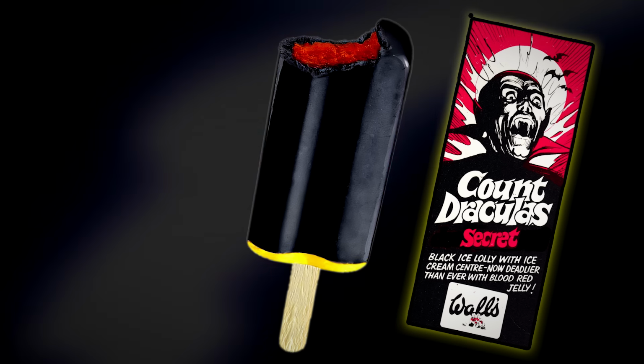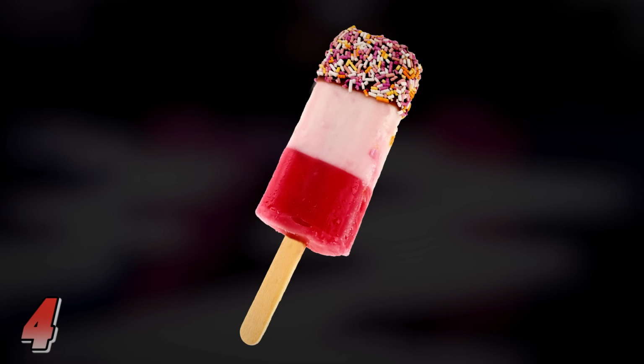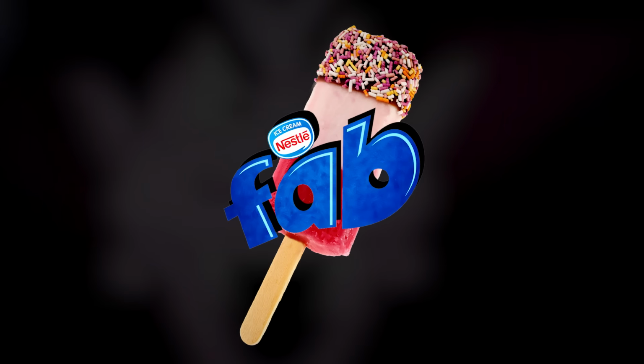Number 9, and this one's based on a famous 1960s TV catchphrase. Fab, originally aimed at girls and named after Lady Penelope's catchphrase from Thunderbirds, FAB, it consists of red strawberry flavoured ice and a white creamy top coated in a thin layer of sprinkle dipped chocolate. Fabulous. Number 10. Thin cylinders of tasty ice cream in 3 different flavours.